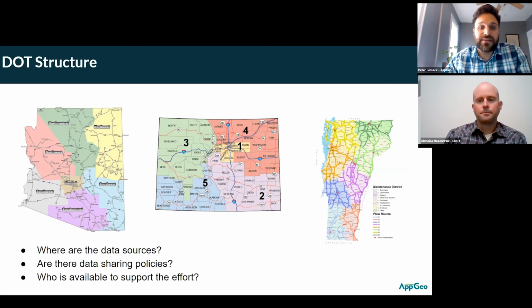Now, in many cases, answering these questions might lead to a direct benefit of modernizing your right-of-way data. If your right-of-way data is sourced in many different places and it's not centralized, modernizing your right-of-way will bring it all into one place. If you don't have data sharing policies, going through a modernization effort will put those in place. It will bring people together. So really understanding the makeup of your organization is going to be key.